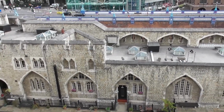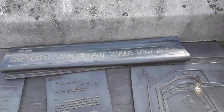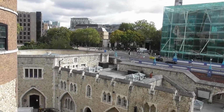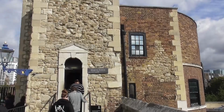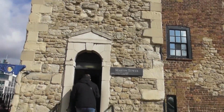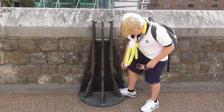This is where the spies would have been shot here at the Tower of London. Where would they be? Over here. So we're here, and the firing range was over there, in that corner there. So that's where the firing range would have been, where the spies would have been shot. And this corner here, in the northeast corner, is the Martin Tower, which was built in 1240, and it houses the yeoman warders of the Tower. These are replicas of the rifles that would have been used in the firing range.